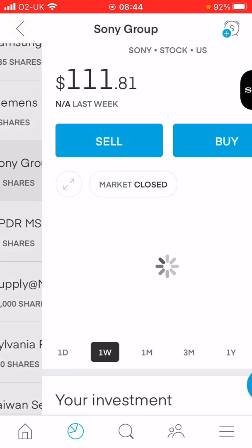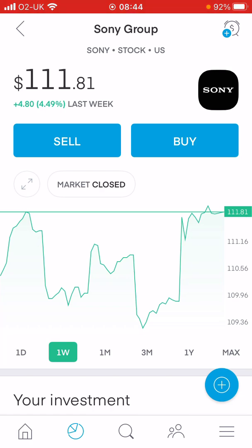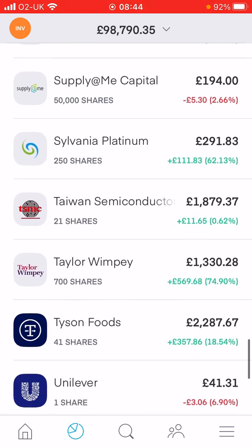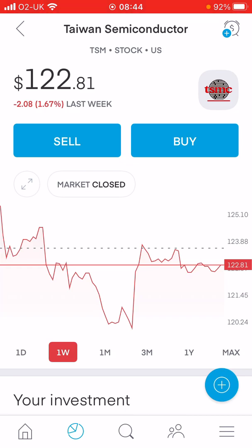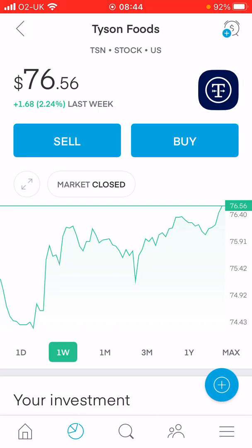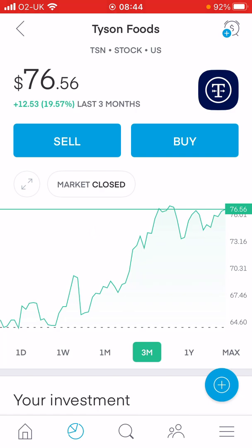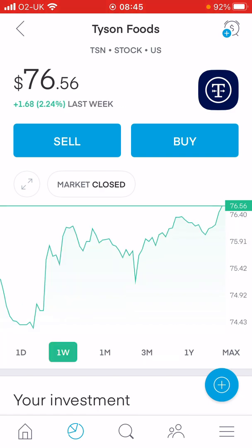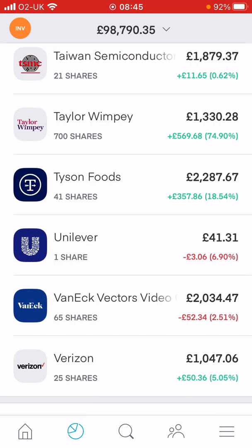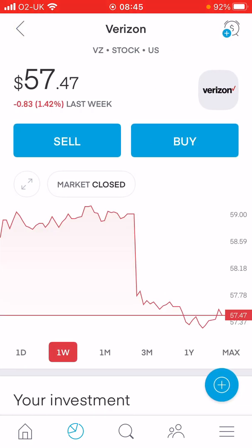Siemens is flat. Sony, nice little move up. Not seen any particular news from them, but nice little move. Did seem to be undervalued anyway, so this is starting to do well. 7% up on that now. TSMC's had a slight pullback, not too much. Tyson Foods 2% up, just seems to be steadily running up over the longer term, so pretty happy with them. The video game ETF's pretty flat, and Verizon was slightly down. So yeah, that's the portfolio for the week.